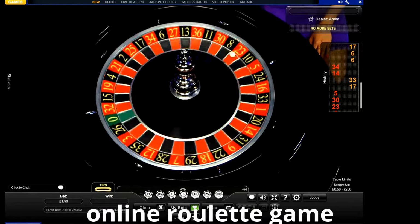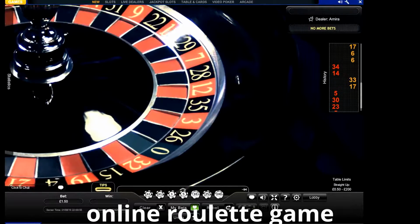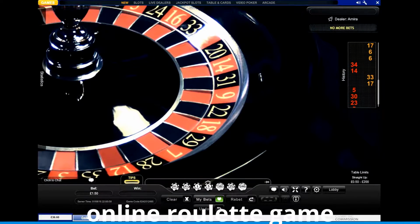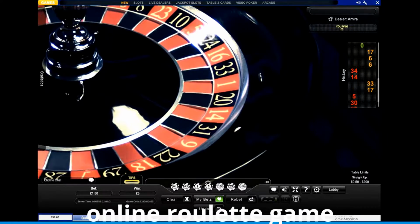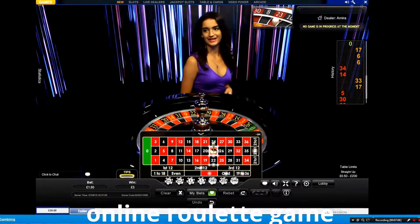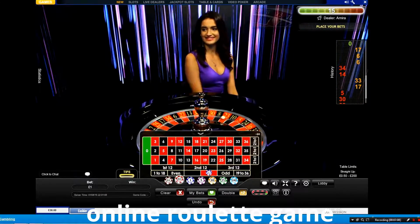So we have a red, nice, so it's a win. I'm going to sum up the strategy that I'm using at the minute, and you guys can tell me whether you think it's the best strategy or what you think. But the strategy tells me I've got to go back down to my pound, right?